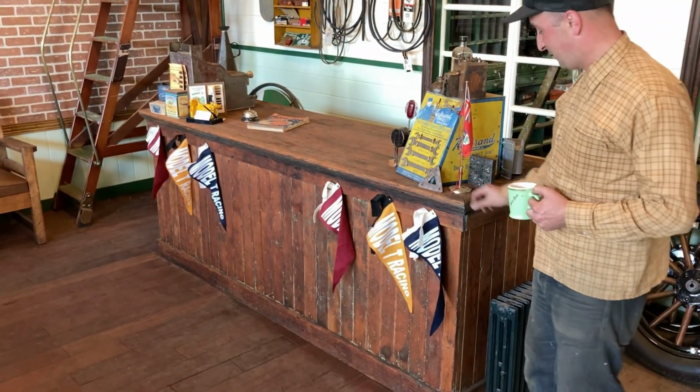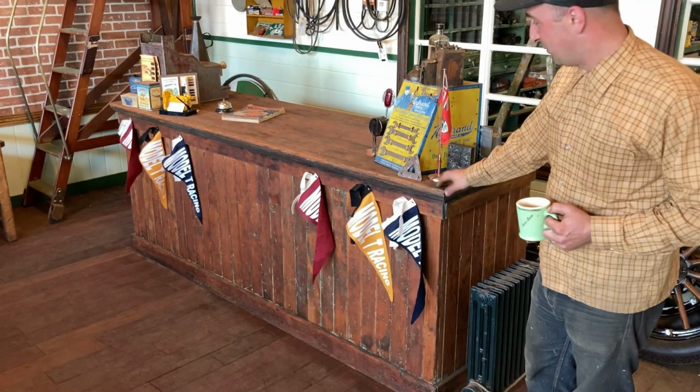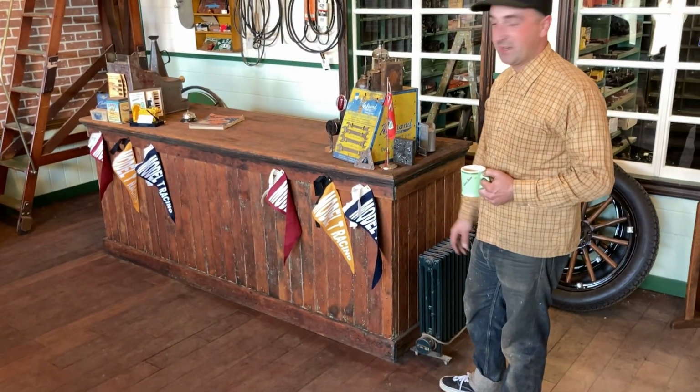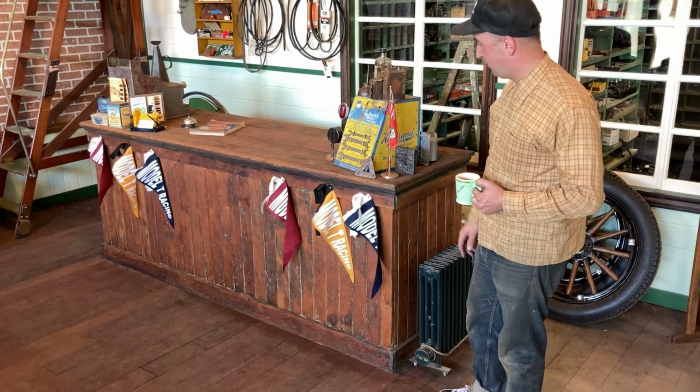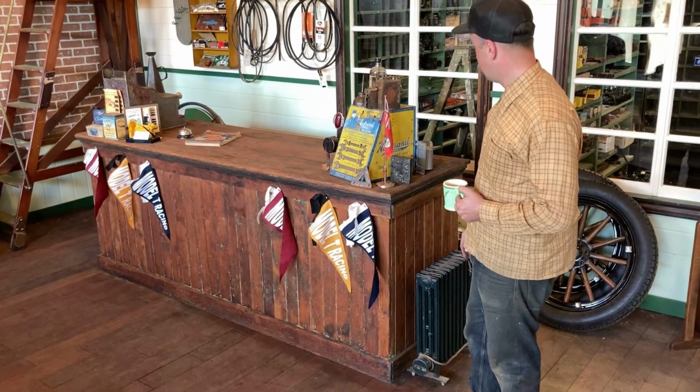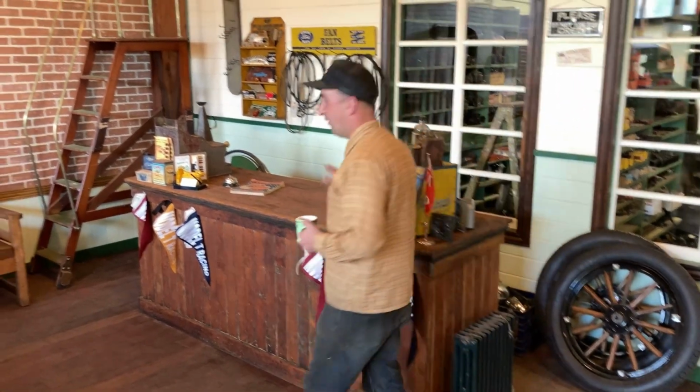And my wife Cassie spent 1 million hours sanding. This counter was in the building when we got it, and it was painted about 20 times. So she sanded it down and refinished it with some oil. I love it. It matches perfectly in here, hey? Oh yeah, it fits the bill. So that's our counter, right?